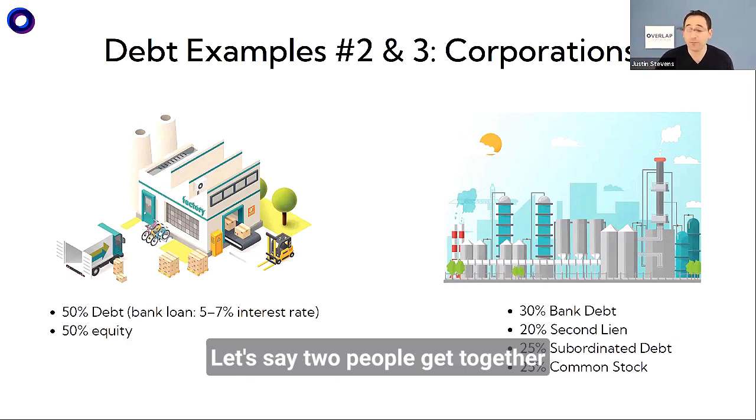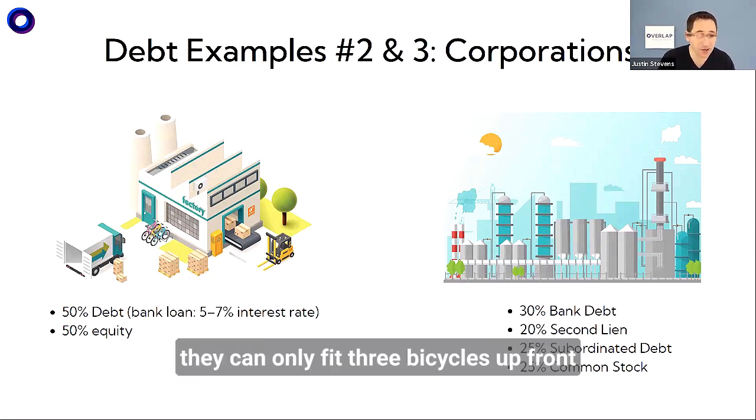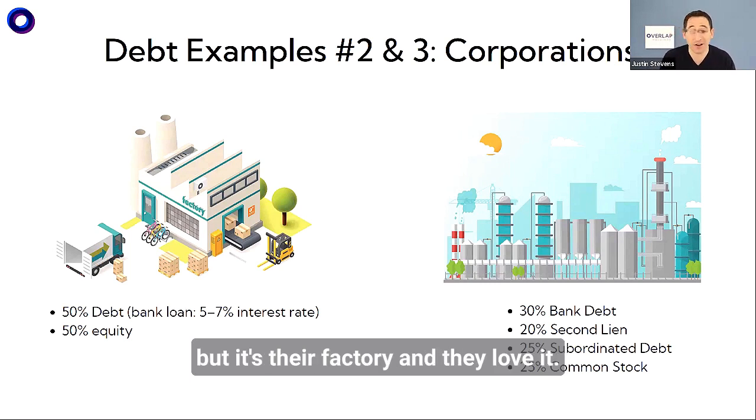Let's say 2 people get together and they buy a factory. It's a really small factory. As you can see, they can only fit 3 bicycles up front. But it's their factory and they love it. And they're manufacturing widgets, boxes and boxes and pallets of them, and they're very excited about it.